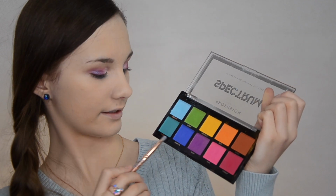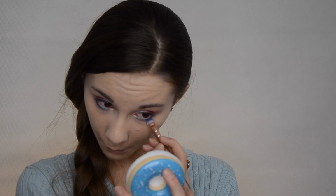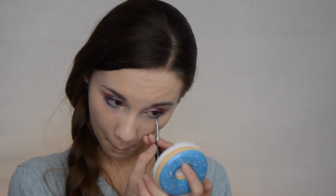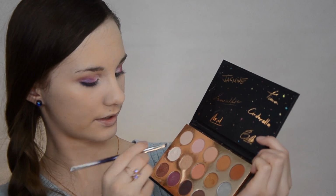Now I'm using the dark blue called Nautical. And I'm putting this on the outer half of my lower lash line. Now I'm going to blend those two just where they meet together so there's no harsh lines. So now on the inner one third of my lower lash line, I'm using Prince Charming again.